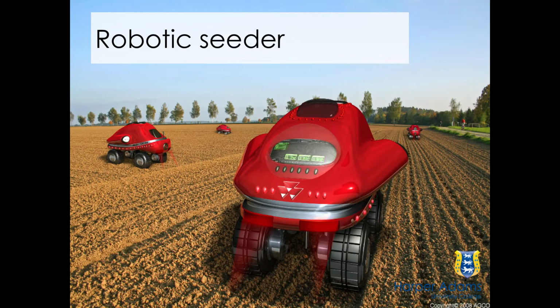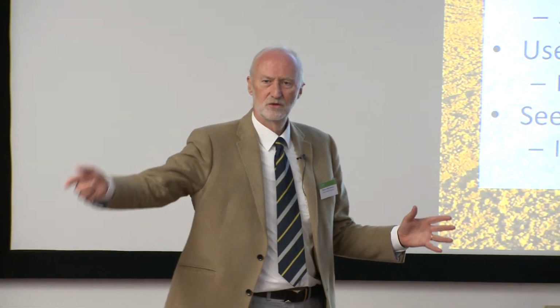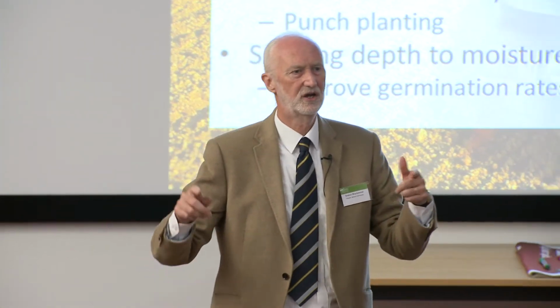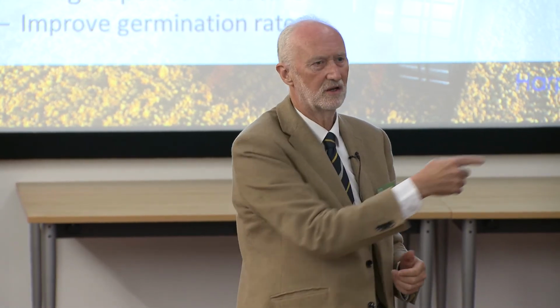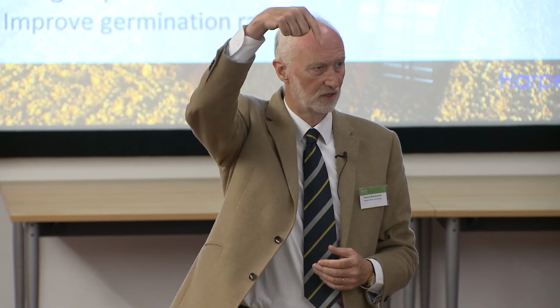So let's look at the concept of the seeding system. We're coming up with some new terms again, which tend to be a little bit radical. Ultralight, very low draft force or zero draft force. What do I mean by draft force? Well, you've all seen a tractor. You've got big wheels on the back, small wheels on the front, and the tractor is about traction, and that means you're dragging things around. You're pulling bits of metal around the field. The interesting thing is, for every kilonewton of force in the horizontal direction, you need 2 kilonewtons of force in the vertical direction, and that is what is killing the soil.